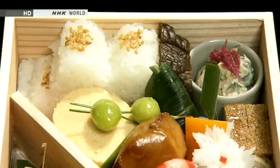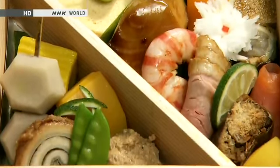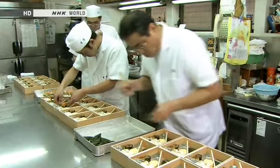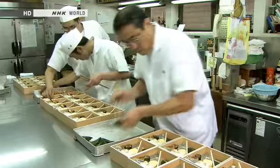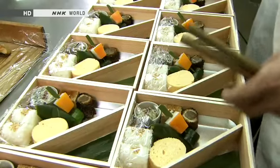In Kyoto, it is the custom to order luxurious, catered bento for important guests or celebratory occasions. This bento shop has been in business for over 180 years. Many of its clients are gourmet regulars around the Gion area. The chef meticulously yet modestly displays his excellent skills.